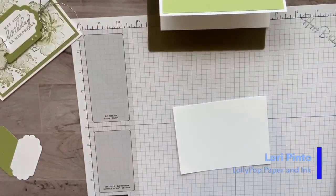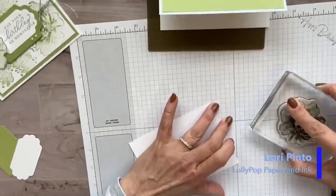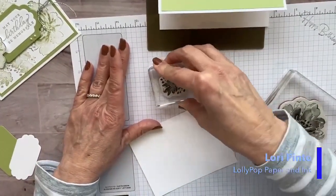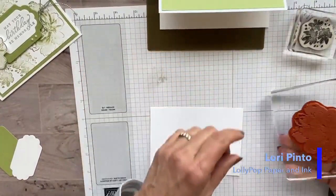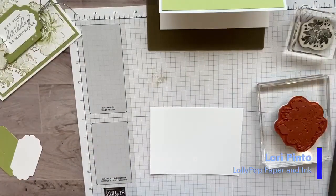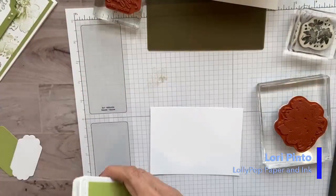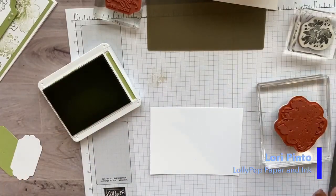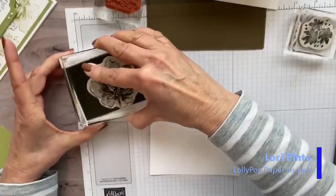So again, we're just going to do some random stamping. And let me just make sure that this is clean. Yep. And this one too. This one's going to be monochromatic. It's all going to be Pear Pizzazz, except for the sentiment. Okay, so same thing. Oh boy, where is that? Here it is, Pear Pizzazz. And this is the one we're going to be using the sentiment from the Timeless Tropical stamp set. Okay, so again, just random stamping.